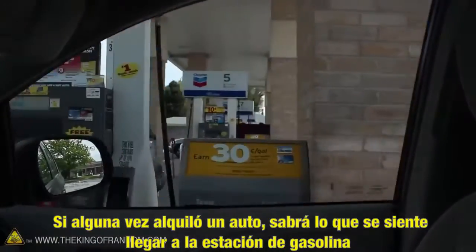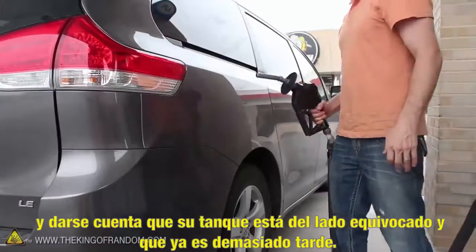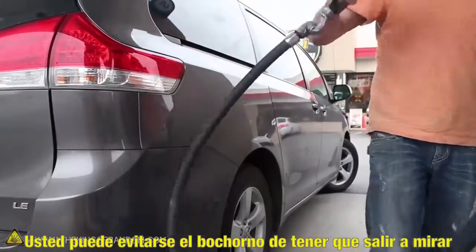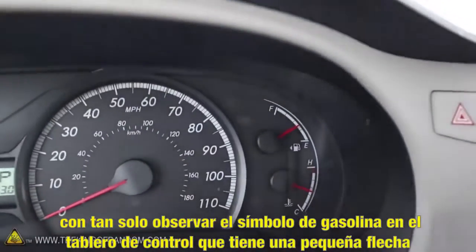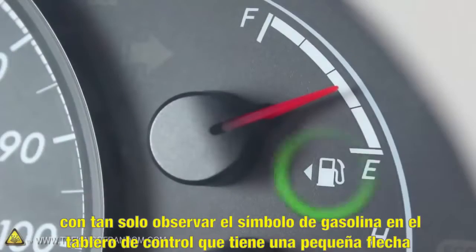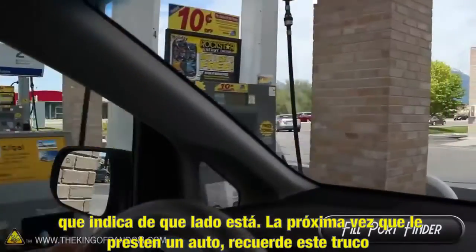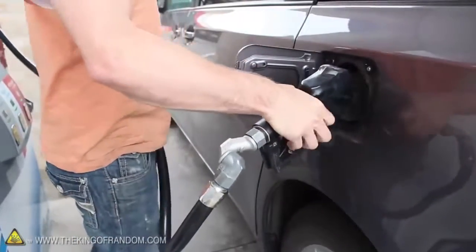If you've ever rented a car, you know the feeling of pulling into the gas station only to realize too late that you forgot to check which side the fill port was on. Rather than being caught doing the walk of shame, you can avoid the embarrassment altogether by glancing at the pump icon on your gas gauge. There's a little arrow pointing to the side you need to fill up on, so remember this little trick the next time you borrow a car and you'll be a gas pump hero on the very first try.